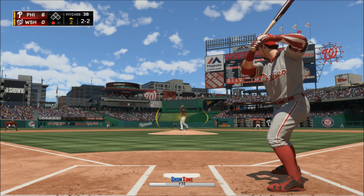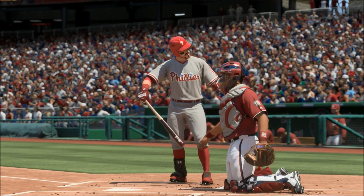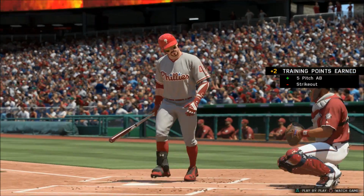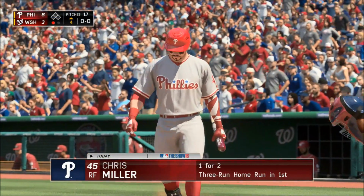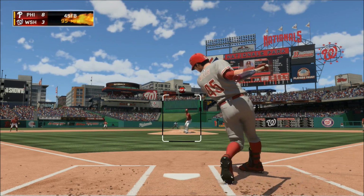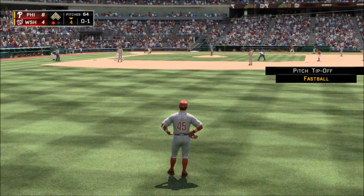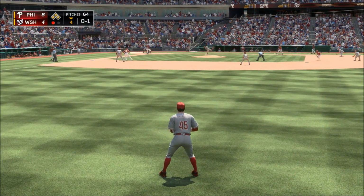2-2 now. Off-speed pitch, and there is strike 3 called, and boy, that zone just got a bit large. Chris, when you've got a good hitter up there. Swing and a miss on the fastball that time, out number 2. Scores in his last appearance.